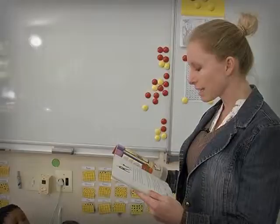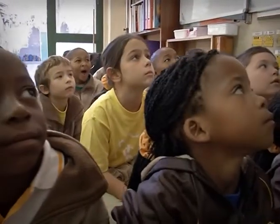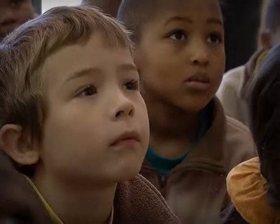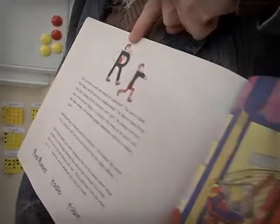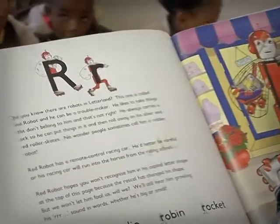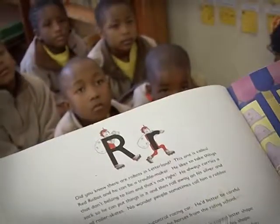Red. Very good. First I read the story of the robot Red, highlighting the character of him and what he's about. This one is called Red Robot, and he can be a troublemaker. He likes to take things that don't belong to him, and that's not right. There he is there. Red Robot hopes you won't recognize him in his capital letter shape at the top of the page, because the rascal has changed his shape.